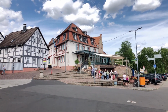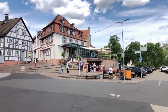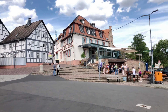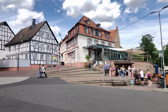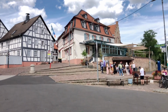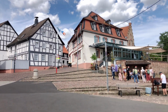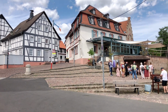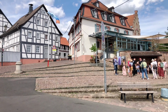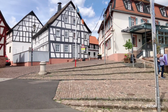So this Lügenbänkchen is basically a seat where in the old days the fisher people would come after the day's fishing and would tell porkies about how large the fish were which they caught during the day. So that's the reason it's called the Lügenbänkchen, and because you can tell lies there without getting in too much trouble.